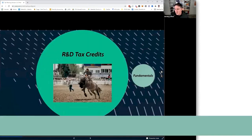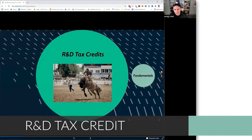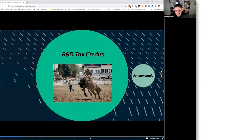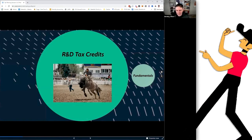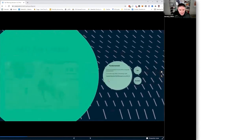So let's talk about R&D tax credits. This one I see not a lot of people utilize in the e-commerce space, because when you hear R&D, you think of high-tech companies or things like that. But the definition is actually very broad, and I'll talk through that at a high level. I have a picture here. It's a little bit of the Wild West in how these are utilized because of the definition.